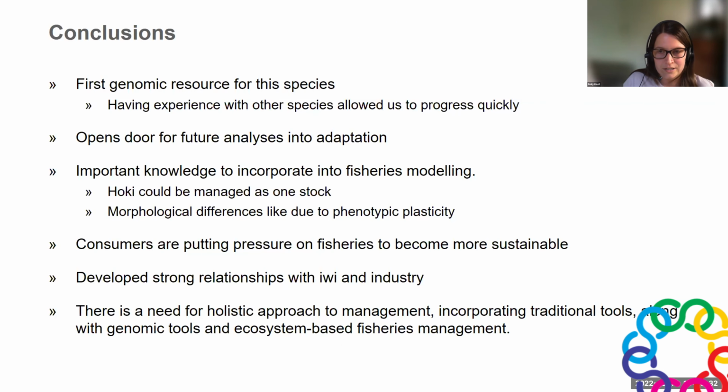Okay, so to wrap things up, through this project we were able to create the first genomic resource for Hoki, and the experience of our team meant we were able to progress things quite quickly. And it was great. This resource means that we can dig into lots of other interesting things, carry out other really cool studies, especially into things like adaptation to climate change.